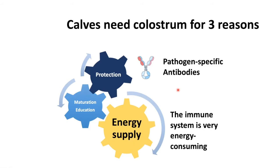It's not wrong, it's only one aspect. The major aspect is here made in yellow. The major aspect is that colostrum is the first energy supply for the developing animal. And especially for the immune system, energy is absolutely necessary because it's, next to the brain, the most energy consuming system in the body. And since antibodies are only, in quotation marks, only proteins, antibodies are also there to feed the immune system, to feed the calf directly after birth. And the third point, a very important point, is that colostrum is there for the maturation, the education of the immune system, and for the assurance of a balanced response in the system.